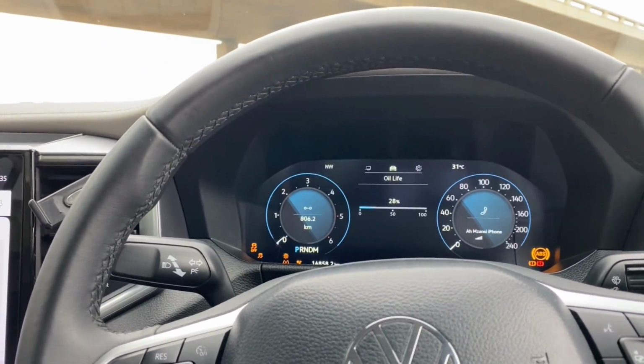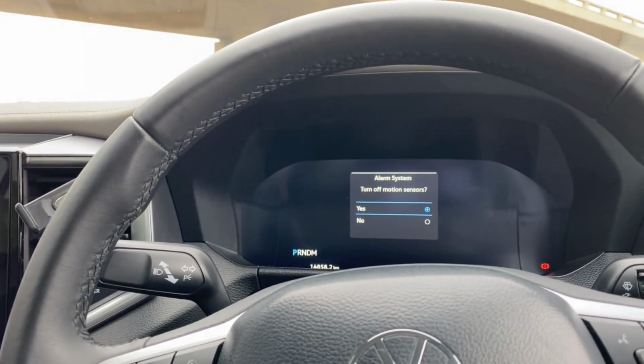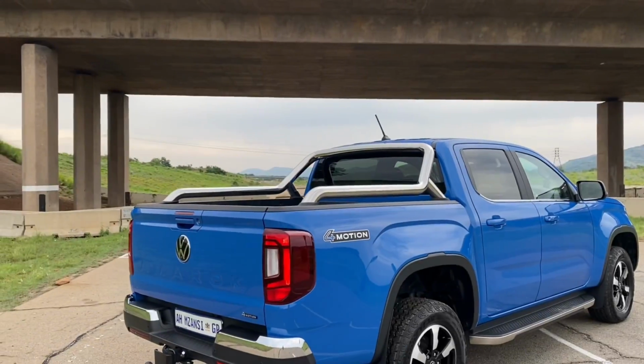Let's turn it up again, and let's see when it turns off. You saw that there's the Amarok hiding. So come on. I feel like, yeah, one last thing I forgot to mention.